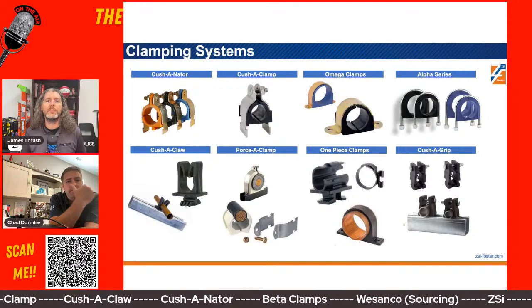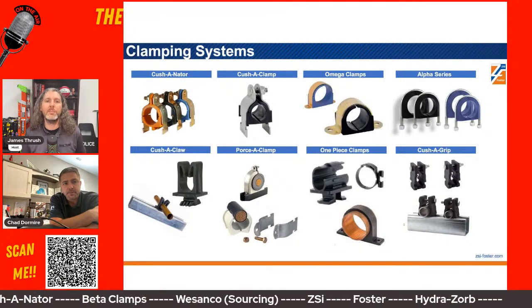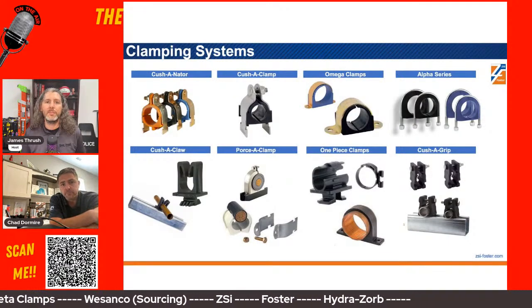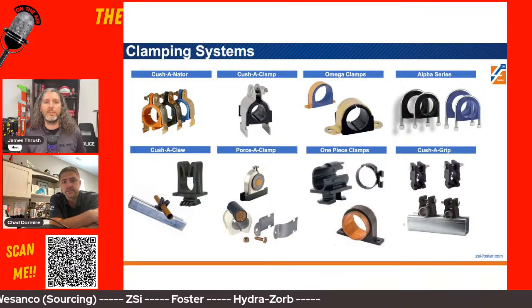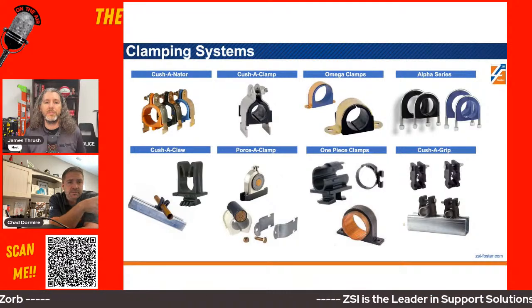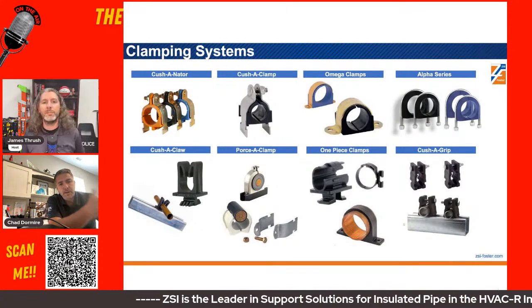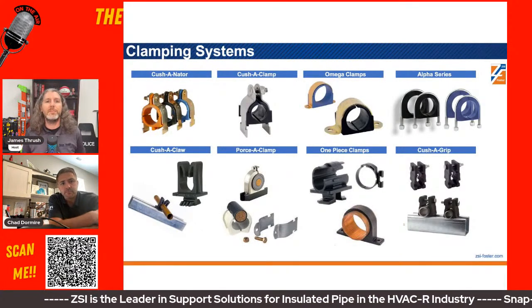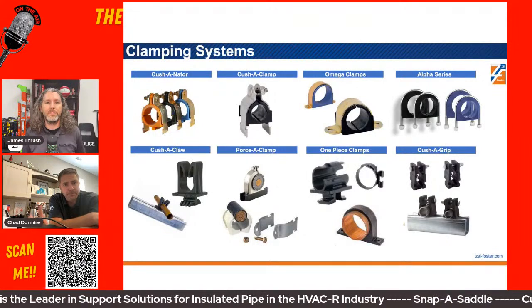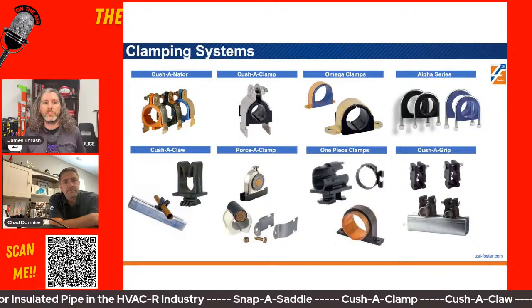So the bottom left there is called our Cusha Claw. We actually manufacture that product in Michigan. We mold it ourselves, so we're very flexible on the cost side of things. But anything from 1/2 inch to 2 inch copper or EMT, that thing just simply twists into Unistrut, and you just push your pipe down in and it locks in. So it's a really quick labor savings install that's very cost effective.